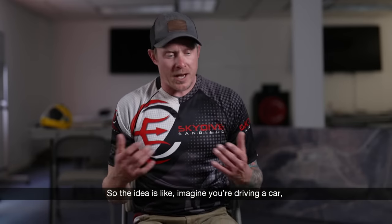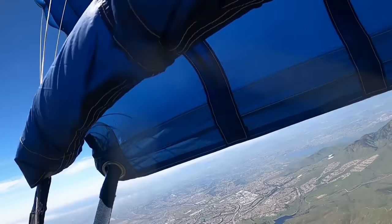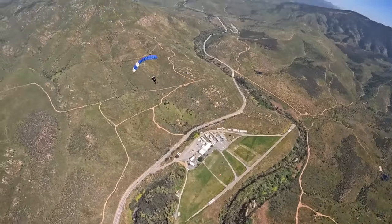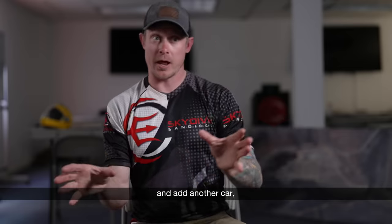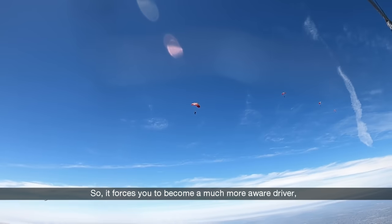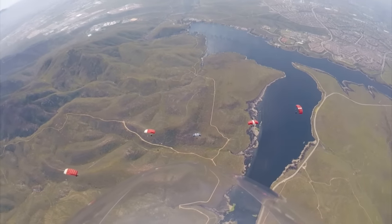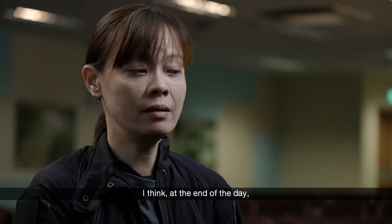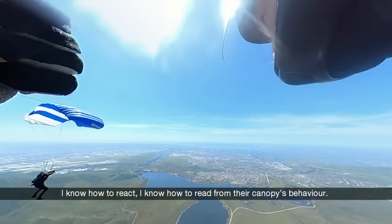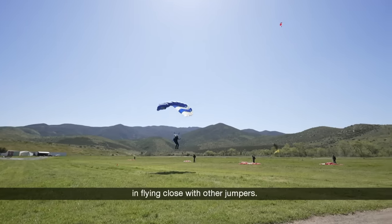So the idea is, imagine you're driving a car and you're on a 4-lane road by yourself. It doesn't matter what you're doing. The speed doesn't matter. You could be swerving all over the place. Now add another car. And add another car. And add another car. So it forces you to become a much more aware driver, and it forces you to become a much more efficient driver. I think at the end of the day, in seeing another canopy that is so close to me, I know how to react, I know how to read their canopy's behavior. It actually builds your own confidence level in flying close with other jumpers.